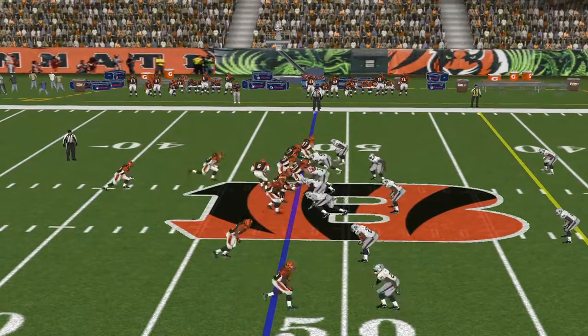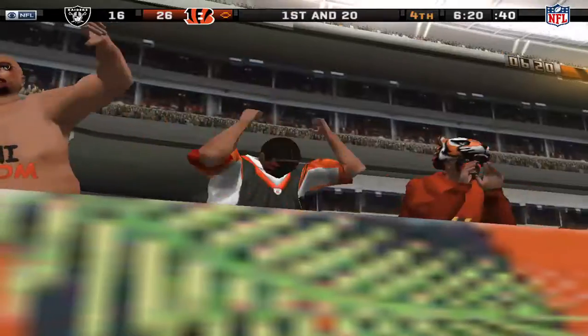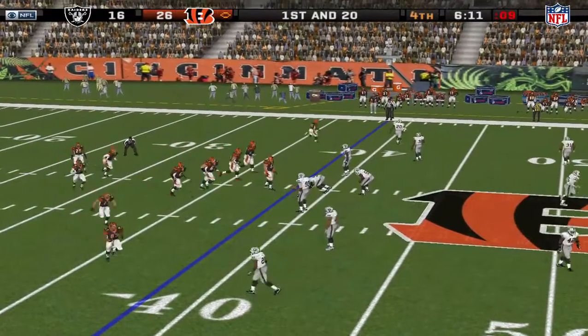Looking to run it here. Rucker is there on the stop. Holding on the offense, number 87. I don't know what the heck that was all about. There wasn't any holding on that one.